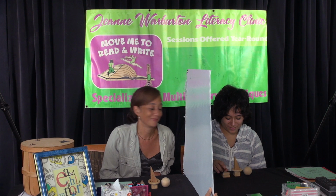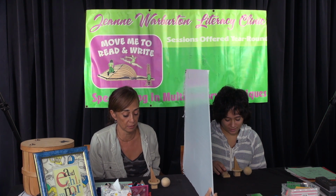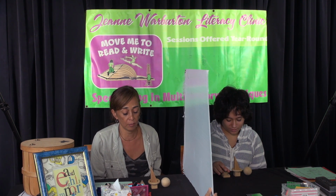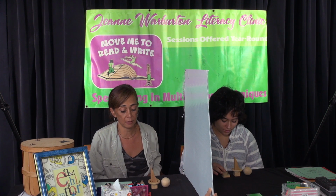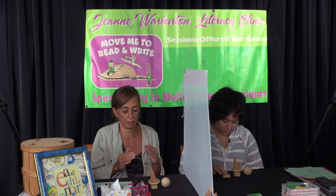Is the triangle on top of the tofu cube at any angle placed on it? It is in the middle, it is centered, and we are looking at the triangle side.